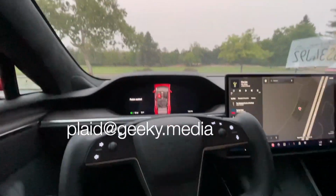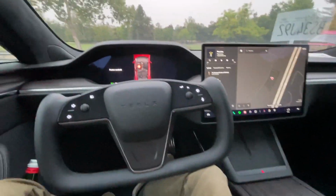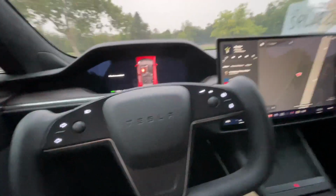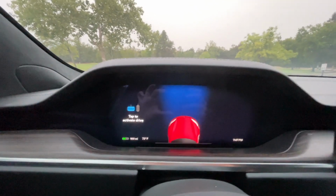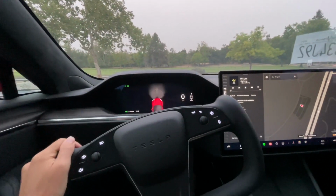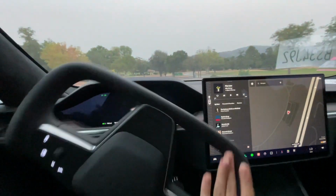Right now in beta mode, as you may have noticed, there is no shifters, no gear selector. It's all down to this seat belt. So you can see as I plug the seat belt in, it says tap the brake to activate drive. Okay, so when I tap the brake, I can just start driving right away. Isn't that cool? Pretty dope.